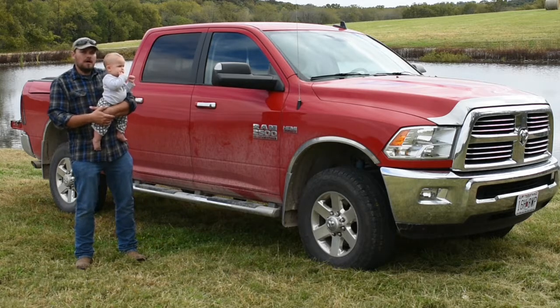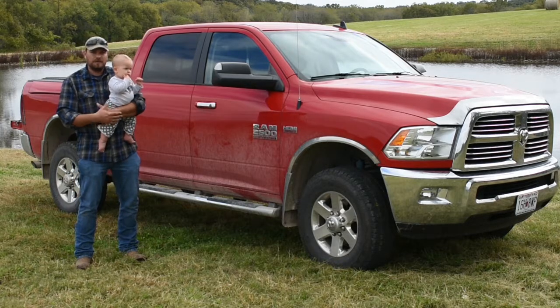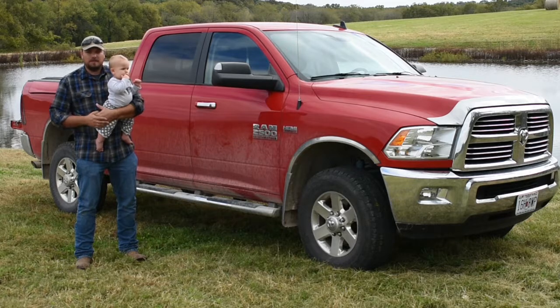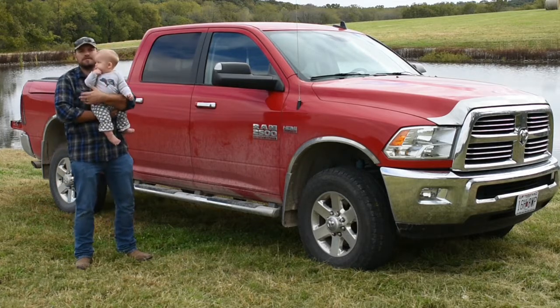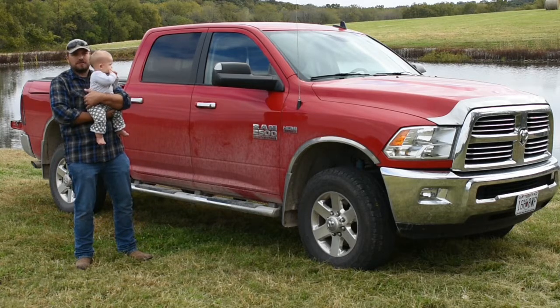But I would definitely recommend the newer Dodge pickups if you're looking for a family vehicle. Especially if you're one that, at the drop of a dime, you might need to use your four-wheel drive. You might have to hook up to a trailer to tow maybe even just a lawnmower. This one has the receiver hitch in the bed of the truck.